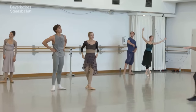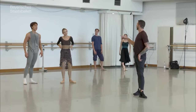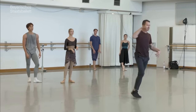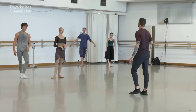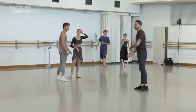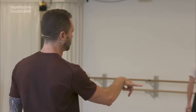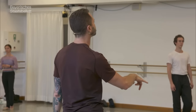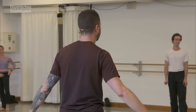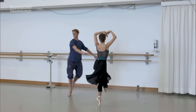So at this point, I think we talked a little bit yesterday about this. The spacing is very important so that when you finish this détourné, as it were, on the three and, you're not too far away from her. Do you know what I mean? Yeah, because she wants to be able to just take and go. So let's look at the spacing for this. Just do your first one. And you go here and around. Stay on the diagonal with her.